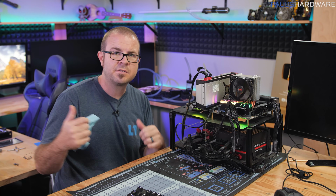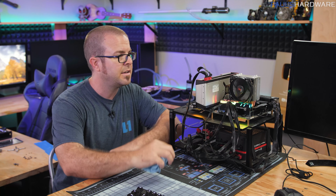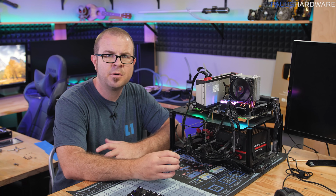I am also going to clean up back here, because that's what I'm trying to keep up with now that I've done a little bit of tidying in my workspace: making sure that I put the projects away once I finish the projects, because that's just a good way to do things.